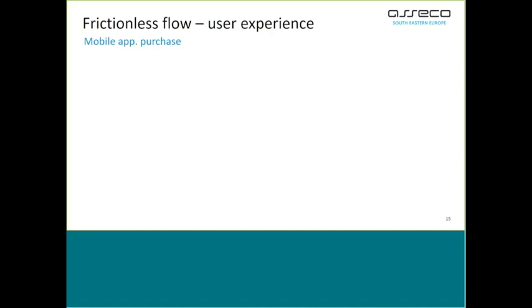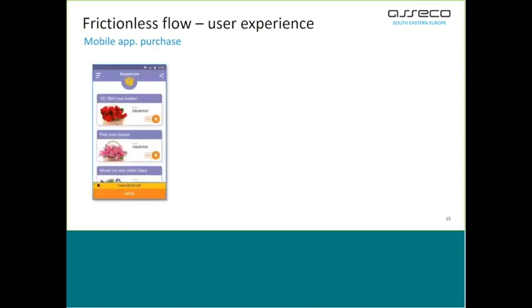So I will show you here what a frictionless flow can look like when a mobile application is used, when the cardholder is making a purchase using a mobile application that he downloaded and installed on his mobile phone. When he downloads the application, he will probably register and put in some of his personal data, and then he can choose goods or services that he wants to buy or purchase.